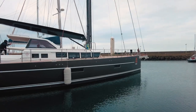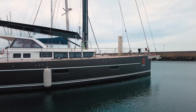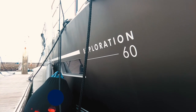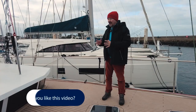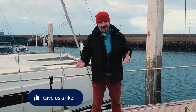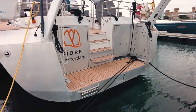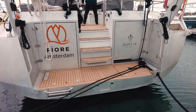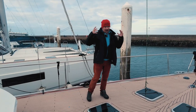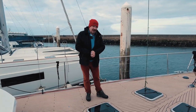This is a boat about which you frequently ask for a review, and as you can see by the reverse slope of the cabin, this is a Garcia, and this is the first hull of the Garcia 60. We will make a short review of the boat, because this particular boat is still in the process of being finalized, and they can't hand it over to the client just now, so we'll go over it just to satisfy your curiosity. And then, when it's finally complete and presentable, we will make a separate review. Let's get this party started.